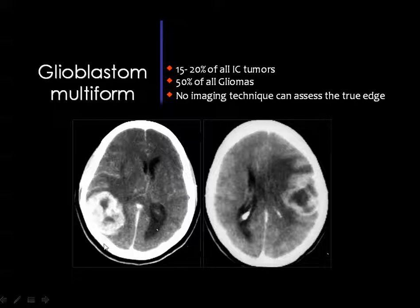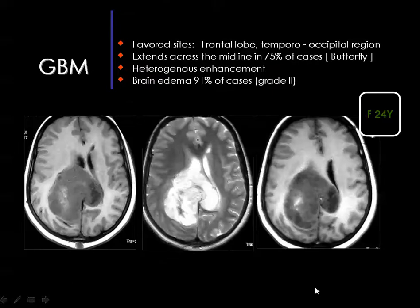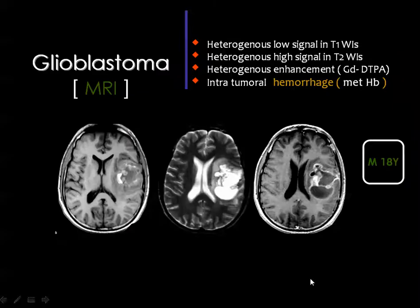And this is an example, and this is another example, two different cases of glioblastoma multiforme. This is a female patient, 42 years old, and you see a lesion which is of low signal in the T1, high signal in the T2, and some points of contrast enhancement. If you apply the rules we have said this morning, you may say that this is an anaplastic astrocytoma. Yes, it may be so, and it may also be glioblastoma multiforme.